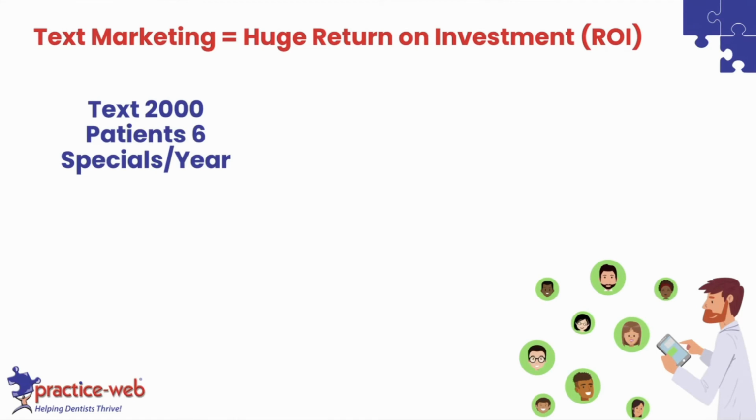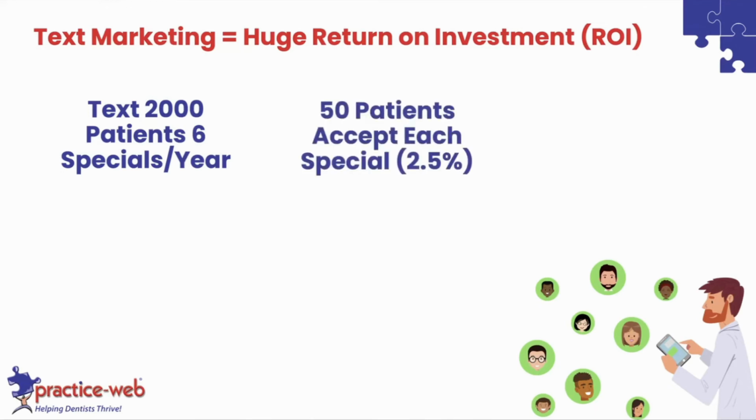So you have a 2,000 patient base, and you text them 6 times a year. I don't think that's annoying or too much. They know that you're their dentist. If you make the specials compelling, then they won't get annoyed by this. But let's say 6 per year, so every 2 months you're texting them.